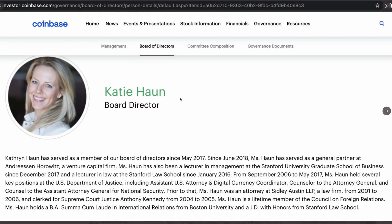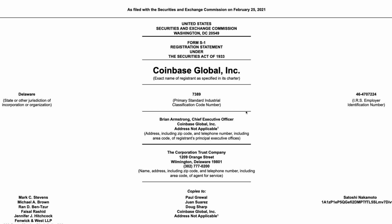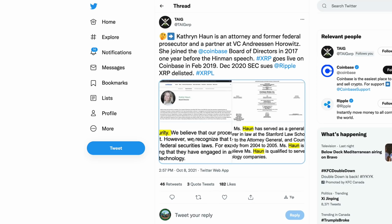Here's Kathryn Haun from the Coinbase website. Served as a member of the board of directors since 2017. Since 2018, served as a general partner at Andreessen Horowitz. Business school grad, so on and so forth. Held several key positions at the U.S. Department of Justice, including Assistant U.S. Attorney General and Digital Currency Coordinator, Counselor to the Attorney General, and Counsel to the Assistant Attorney General for National Security. So well-versed in all this bureaucratic governmental stuff, I suppose, that goes on behind closed doors.